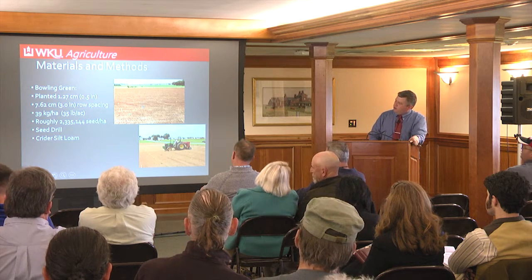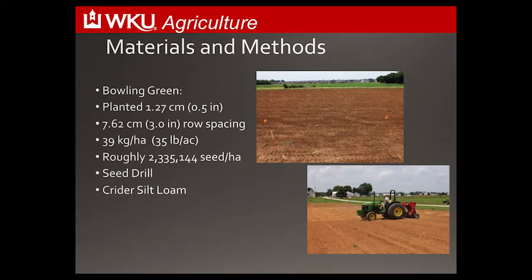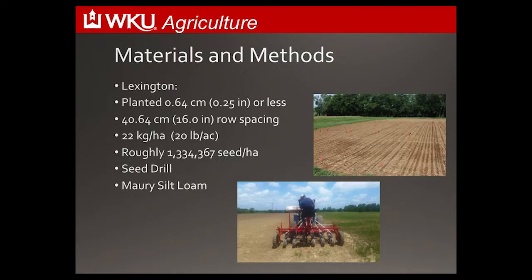In Bowling Green, we utilized a drill where we went on 3-inch centers, and we were able to get our drill to plant around 39 kilograms or 35 pounds to an acre. So that's somewhere in between what you would normally use for seed production, a little bit higher, but a little bit lower for fiber production. In Lexington, they utilized a research planter, so they were on wider row spacing and looked at about 20 pounds to an acre. So this would be more geared towards seed production.